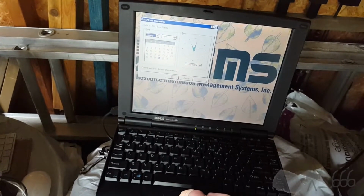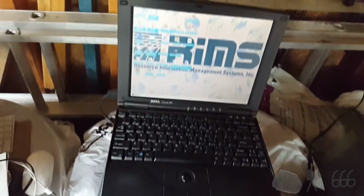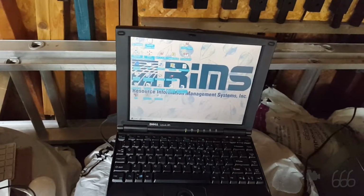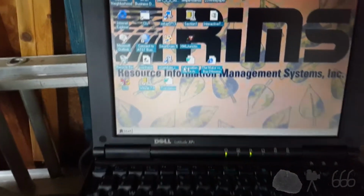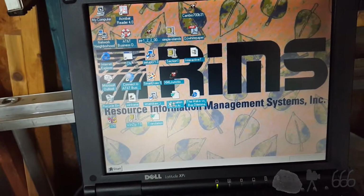Eastern Standard Time. The trackball, yes, I remember it on these. The trackball was kind of picky. See, I wish you could get my hard drive working, because I'd like to save all this stuff, and I probably still can. But there's all kinds of data on here.